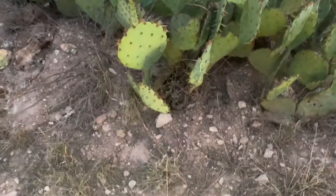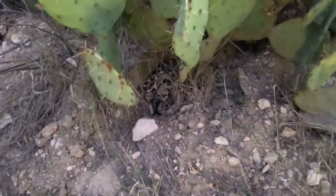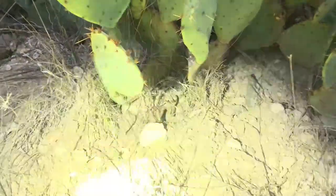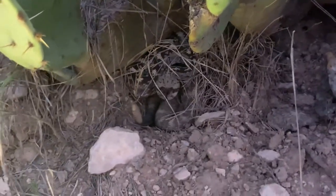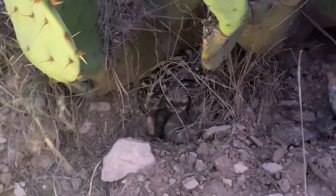Alrighty, guys, so I've got to be careful here, because what we have is a black-tailed rattlesnake. You can see him right there. I put some light on him. Actually, it looks better without the light. So he is not very happy. You can kind of see that black tail right there. He's being very generous right now and rattling.